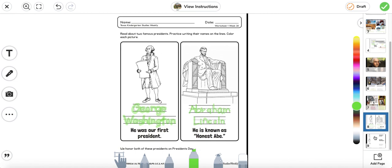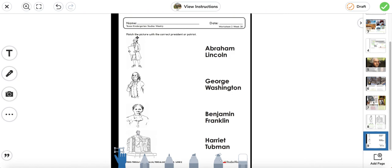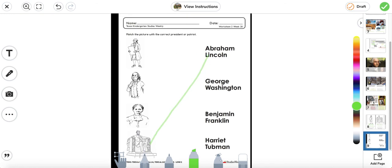Okay, we're going to move on to the next page. Match the picture with the correct president or patriot. So we have pictures here and we have the names on the right side. The first name that we have is Abraham Lincoln. Let's go ahead and draw a line. Abraham Lincoln will be the bottom picture. George Washington will be the first one. Benjamin Franklin and Harriet Tubman.